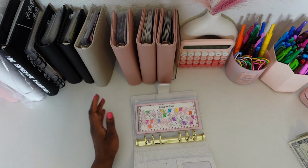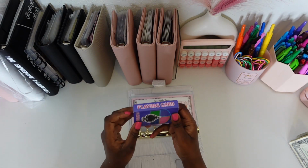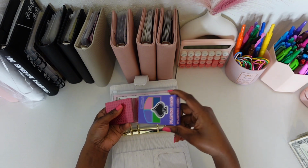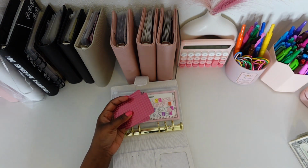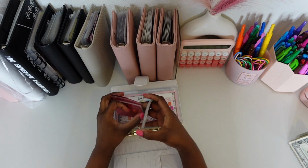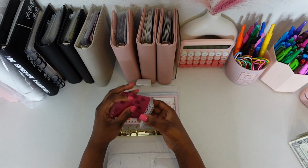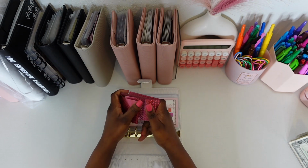We have our cards. Y'all, look, I'm prepared. I'm ready today, y'all. We have our cards over here. You can't really see the envelope, but it is so pretty. Oh, it's always one stuck in there, y'all. I kid you not. Okay, so let's get to shuffling.